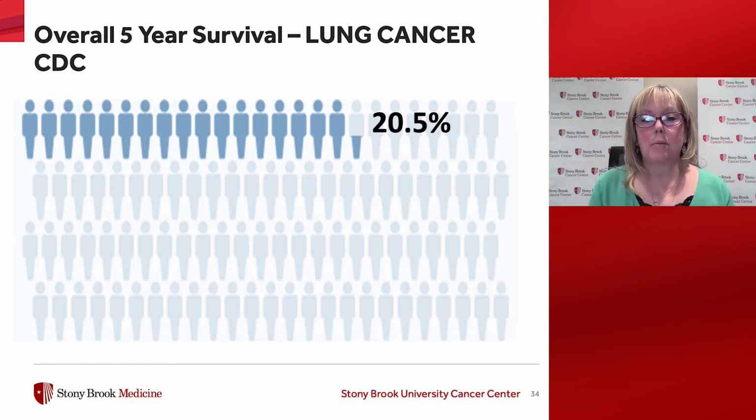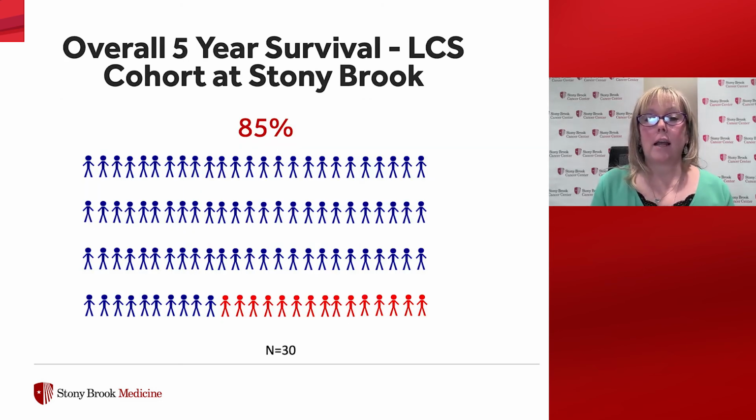So these are CDC numbers. Dr. Reiter showed you this before, just to remind you that the overall 5-year survival rate for lung cancer is about 20% these days. The next graph, forgive the graphics, but you can see that we have 30 patients that have been diagnosed 5 years or more, and we have an 85% overall survival rate in our lung cancer screening cohort. Very low number, but we're looking for this to maintain this great survival rate.